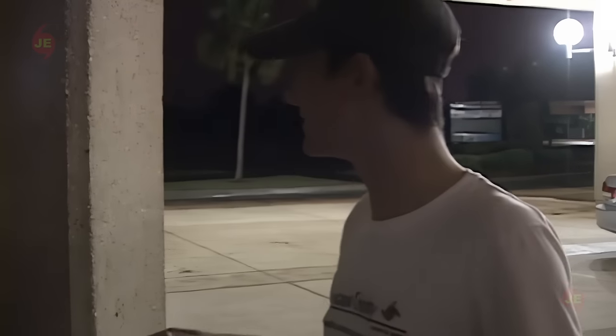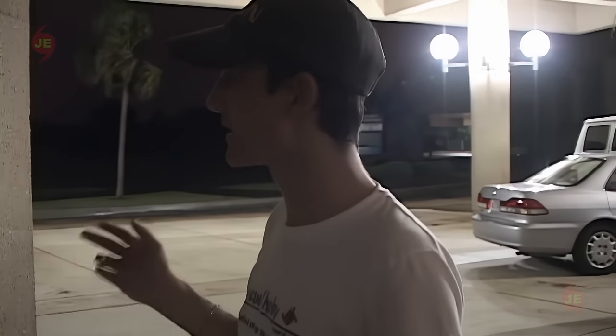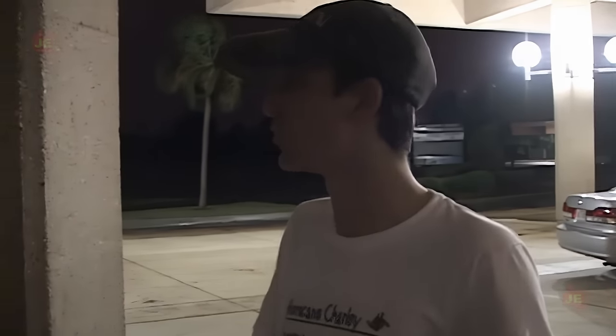We might be stuck here a while because the surge is going to come in, and it's going to come in pretty deep. But hopefully the backside of the eye will actually force the water back offshore and help get the water out of here so we don't have to sit here too long.